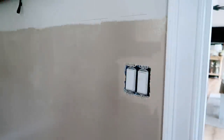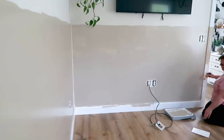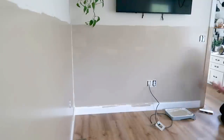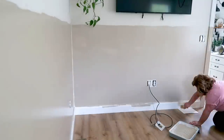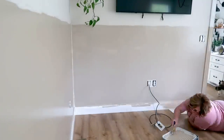So I'm grabbing my angled paintbrush here, and I'm cutting in with the paint. I am one that does not enjoy taping at all. I would rather make a mess and have to clean it up than tape. And I think I'm gonna spend the same amount of time, but I just hate taping.